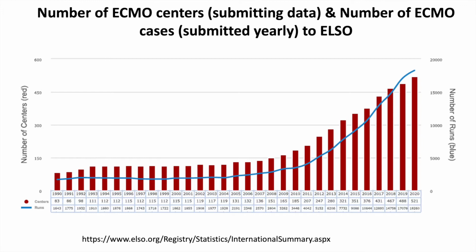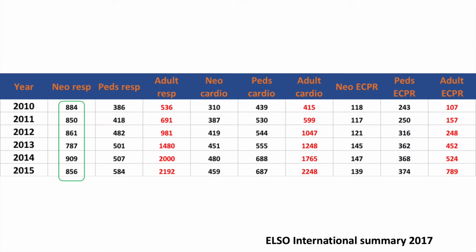This graph from the International Summary of data by the Extracorporeal Life Support Organization, or ELSO, shows that ECMO usage has been exponentially increasing since the H1N1 pandemic in 2008-2009. In 2020, 521 centers submitted over 18,000 patients treated with ECMO to the ELSO database compared to 83 centers and 1,600 patients in 1990.